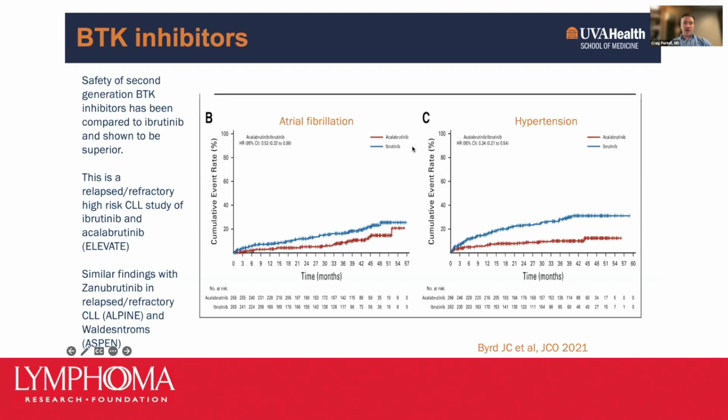Most of us are now not using as much ibrutinib as we were in the past because the other two are safer, at least based on these two studies, but also equally effective. So we know that there's no difference in efficacy in these two studies that evaluate how well acalabrutinib or zanubrutinib worked against ibrutinib in these two disease settings. So generally, we think that the second generation BTK inhibitors are a little bit more safe than the first generation ibrutinib, but also equally effective.